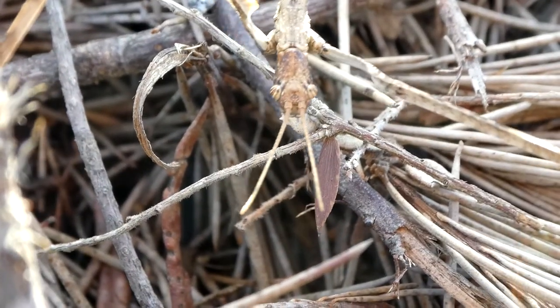What's interesting about female stick insects is that they are parthenogenic, which means they can reproduce asexually without a male being present. In a simpler term, the eggs can hatch even if they haven't been fertilized by a male.